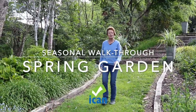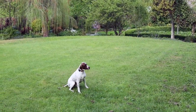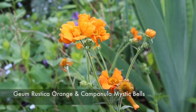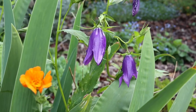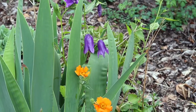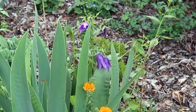Today I thought we'd take a walk through the garden just to see how spring is progressing. And of course, Quest is here to help. One of my favourite spring combinations is Geum Rustica Orange and Campanula Mystic Bells. They both flower for weeks and weeks and weeks, right through spring and into early summer. It's marvellous these new Geums are repeat flowering. And of course Mystic Bells just goes on and on as this fabulous picking.